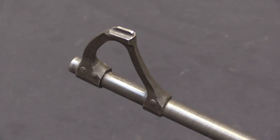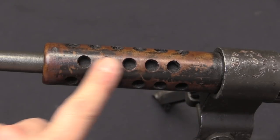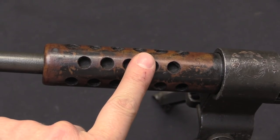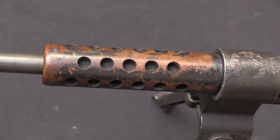The gun does have a quick change barrel system, but there is no way to actually zero different barrels to the rear sight. So your point of impact is going to change whenever you change barrels, and there's nothing you can do about it. We have basically a fiberboard perforated handguard here, and this is included so that you have something to grab onto when the barrel's hot if you need to change it.